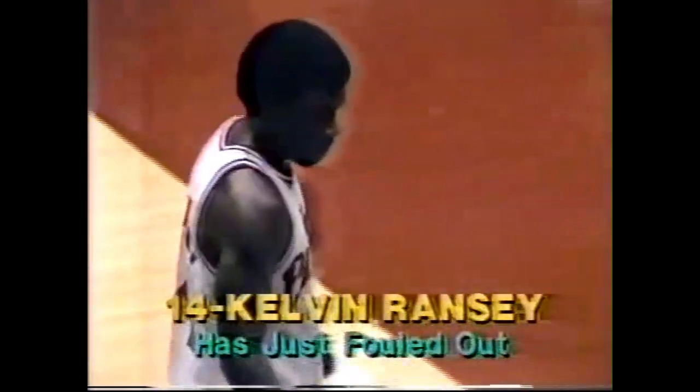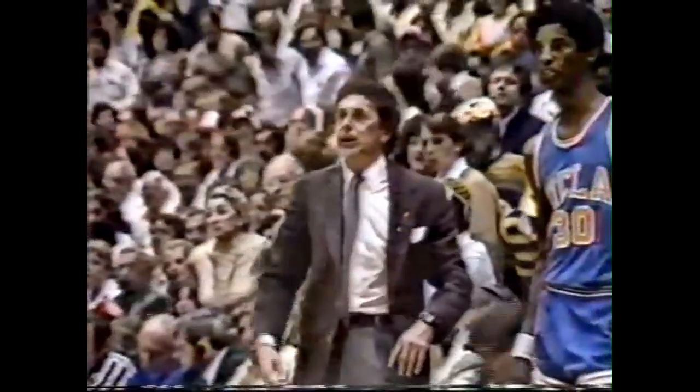Unfortunate that Ramsey had to do it. There wasn't that big of a rush. I don't think he really needed to. I'd rather have a few seconds. Larry Brown directing traffic. Foster's free throw makes it a 2-point UCLA advantage.